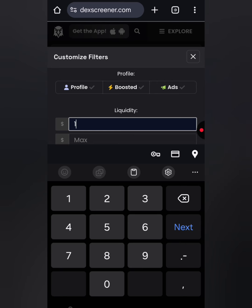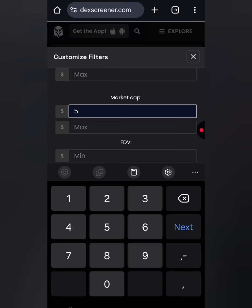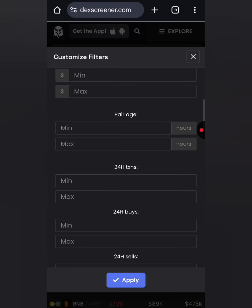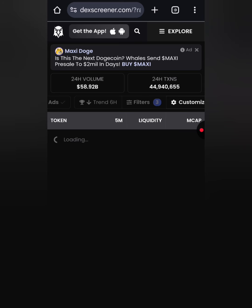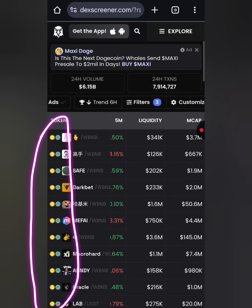You want to put a minimum liquidity of, let's say, 100,000. And then right here, you want to put a market cap from, let's say, 500,000 market cap and above. Now, this is to help you be on a safer side to avoid tokens that might rug pull you, okay? Then I'm just going to click on the apply button right here. And here we go. This has filtered this to BNB meme coins, all right?